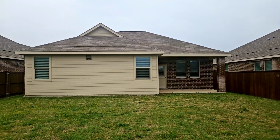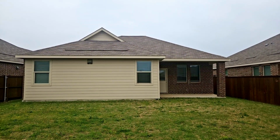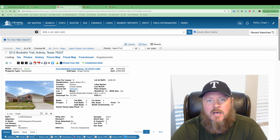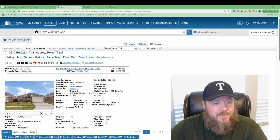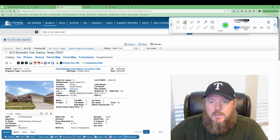We can run the numbers, see if this is something that's worthwhile for anyone to have to invest in or move into. All right, guys, we're back in the office here, and we're going to take a look at the property we just walked through. We're going to check out the comps for sale and for lease, and kind of see if this is a good idea.